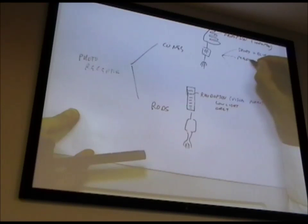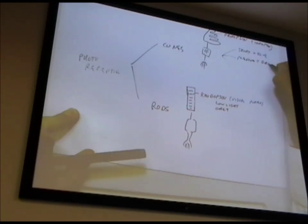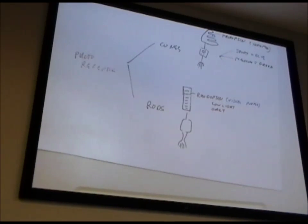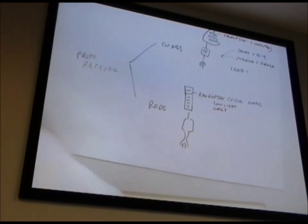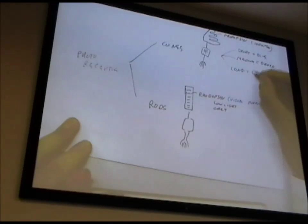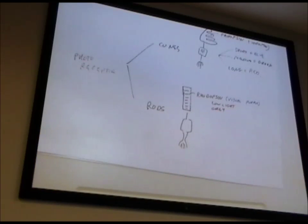You've got medium wave cone cells, which specifically look at green. And you've got your long wave cone cells, which are designed to specifically see the color red. So strictly speaking, we only have four different types of colors that we can see: blue, green, red, and gray. And basically, all the different colors that we see are generated by either detecting these primary colors or mixing and matching them to form new secondary colors by taking the different combinations.